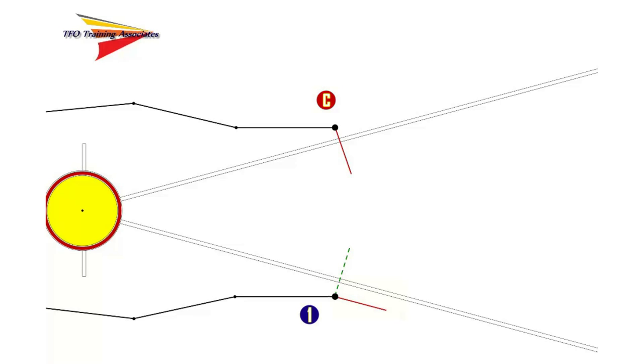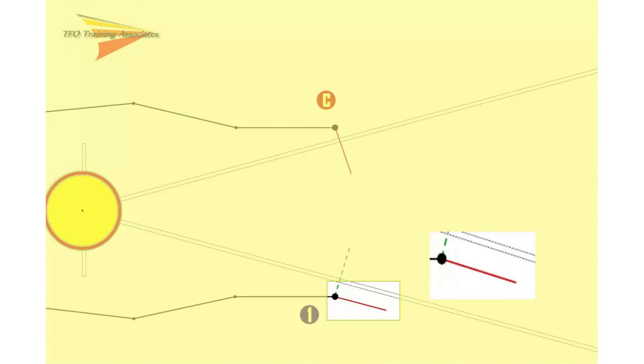The near side panel, the one over the competitor's left shoulder, should be set to be parallel to the sector line on that side.